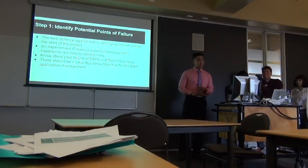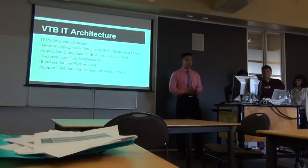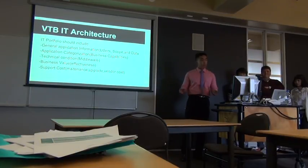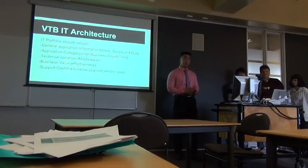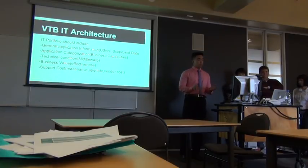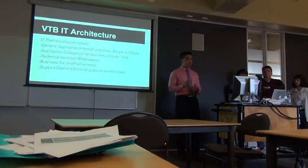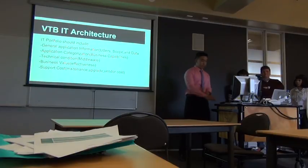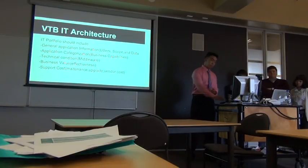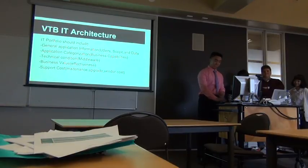We're doing this by creating a document, which is a business IT portfolio that has all the general information about the users and the vendor. For example, general application information, the users and the scope of data, application categorization, the business capabilities, the capabilities of Vermont with this ERP, the budget, and also the middleware, the technical condition. At the moment, we have this middleware, and we don't want that. We want a single ERP system that will handle everything for us. The business value, how the proposed IT services can be effective to our business, and the cost, as Sultan mentioned, the maintenance and the upgrade and all the costs.